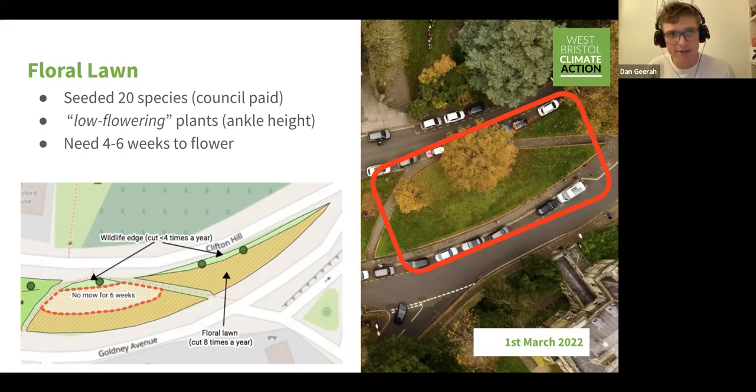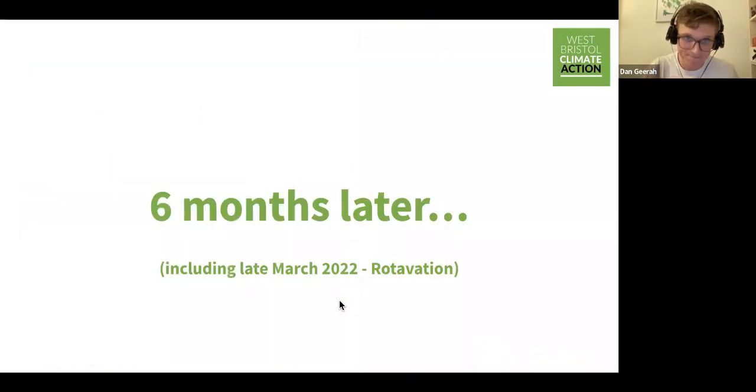So I think there's about 20 different species that went down there, but they were all what we call low flowering plants. So when they flower, they're at ankle height, but they do need 4 to 6 weeks to flower.